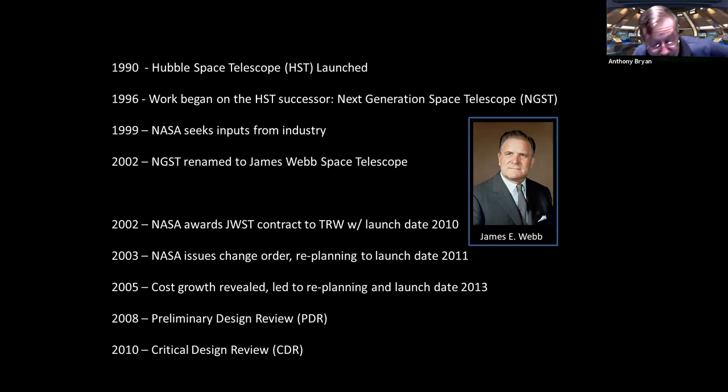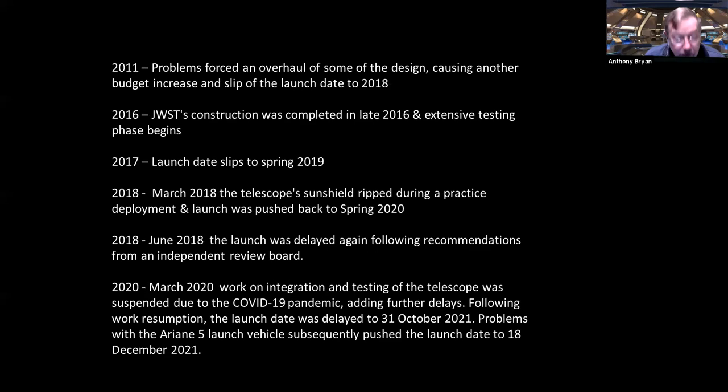At that time, the European Space Agency was contributing $300 million, partly because they were going to contribute the launch. And Canada also began to deliver contributions and equipment to the telescope as well.